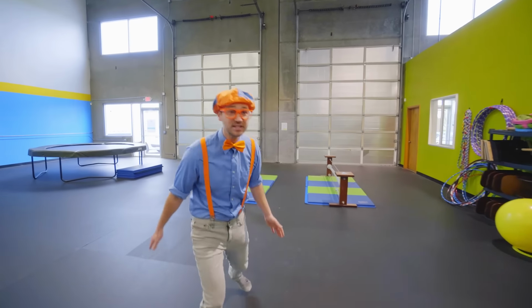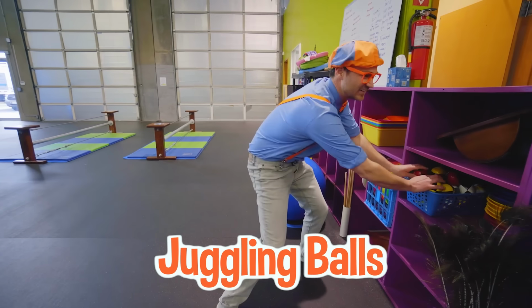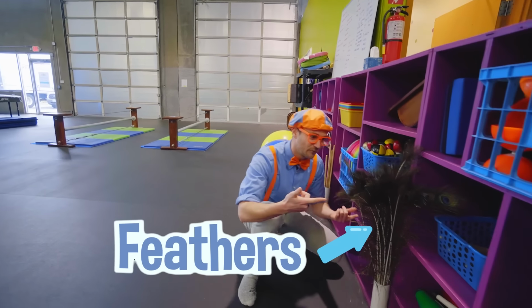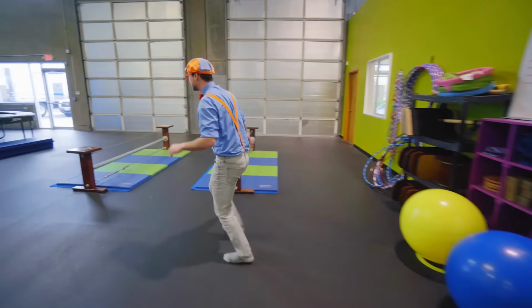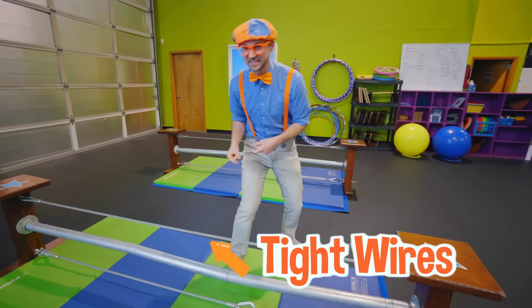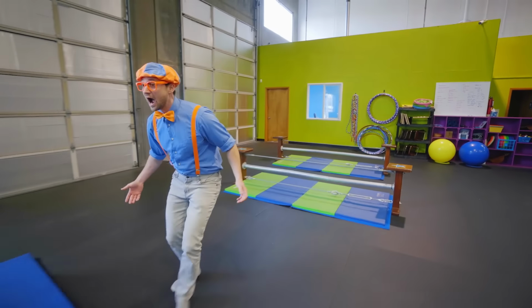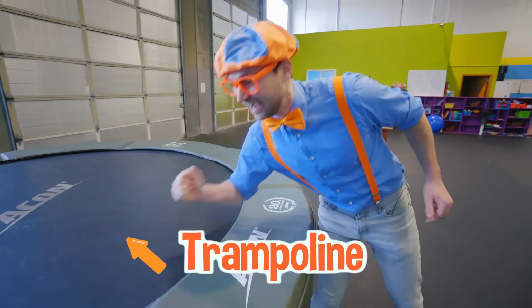Whoa, check this place out. It's so cool. Looks like we have a lot of cool things over here. Whoa, yeah, looks like juggling balls. We'll get to those later. Feathers? What are these doing here? That's so silly. Whoa, look. Looks like tight wires. I am so excited to balance on these later. Wow, a trampoline? These are so bouncy. I really want to jump on this, but I probably shouldn't until I warm up and stretch.